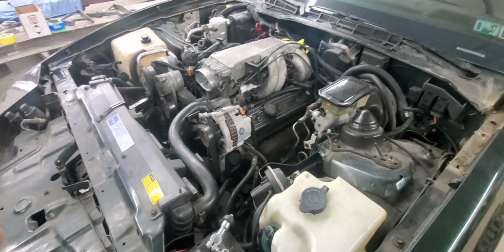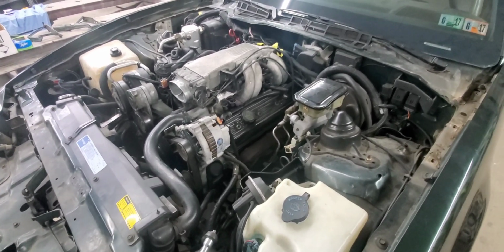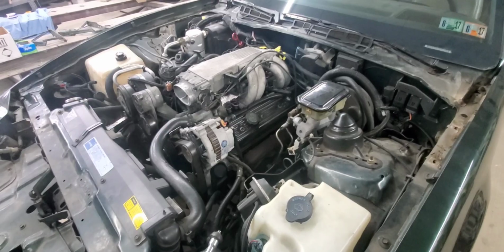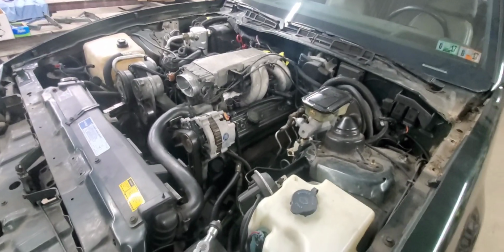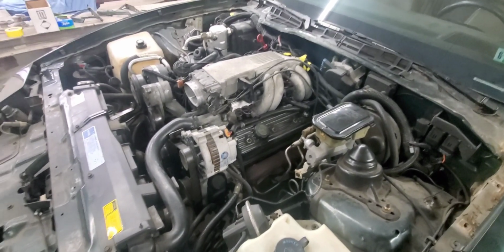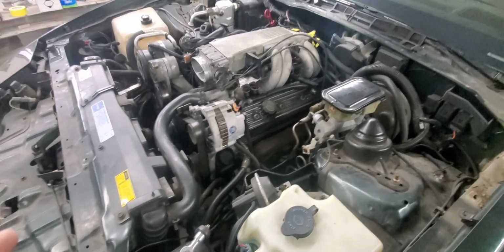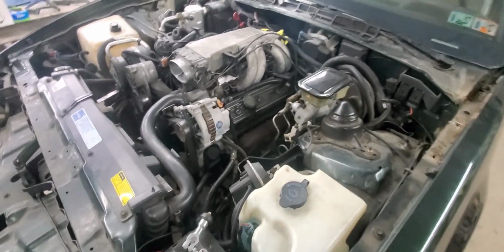So I thought, well, I'll just change it. It costs a couple hundred. I'll just change it, then I can rule that out. Put a new computer in it. Started right up. It runs exactly the same. So at that point, I'm thinking, I don't know what's left on this to make it run so rich. So just to go back, I thought I'm going to start from the beginning and see if I can figure this out.